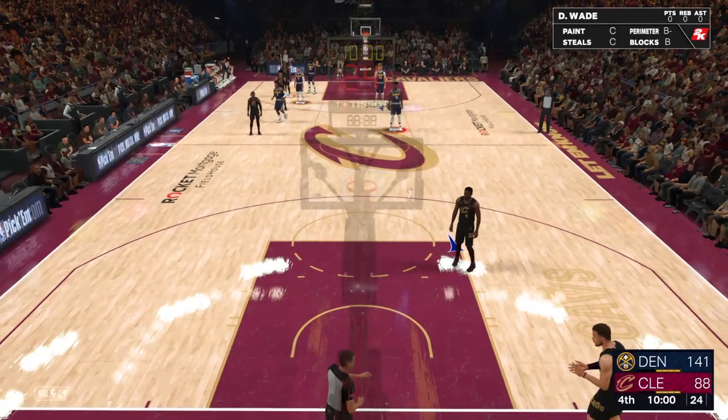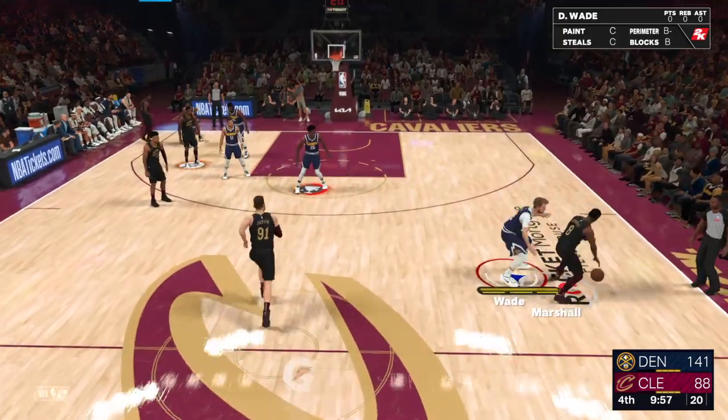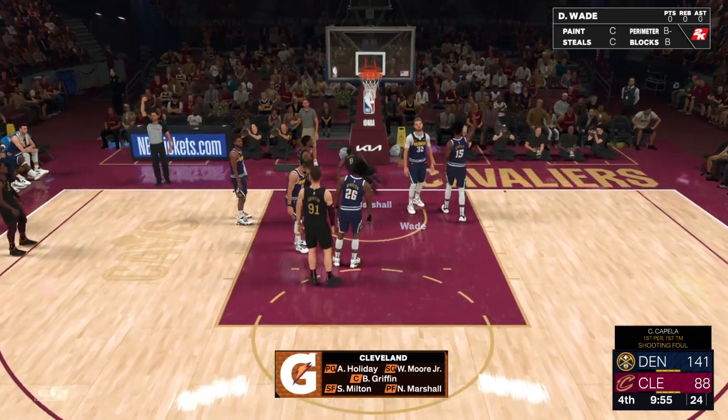And there may not be a lot of drama down the stretch as we head into the fourth quarter, but stranger things have happened. They've got Shake Milton, and it's Moore in at the 2. So that's who's on the floor for the Cavaliers.